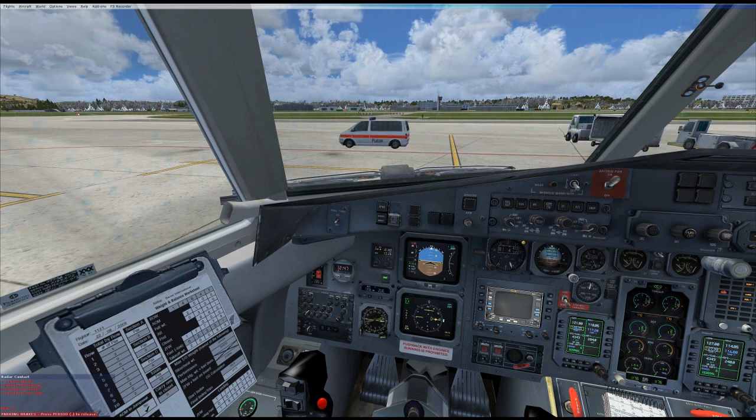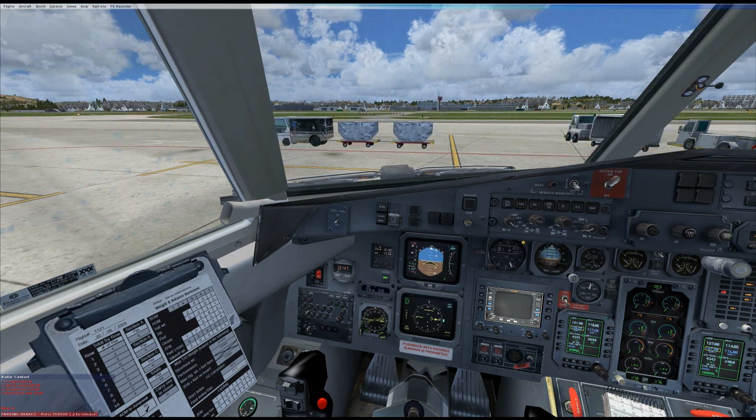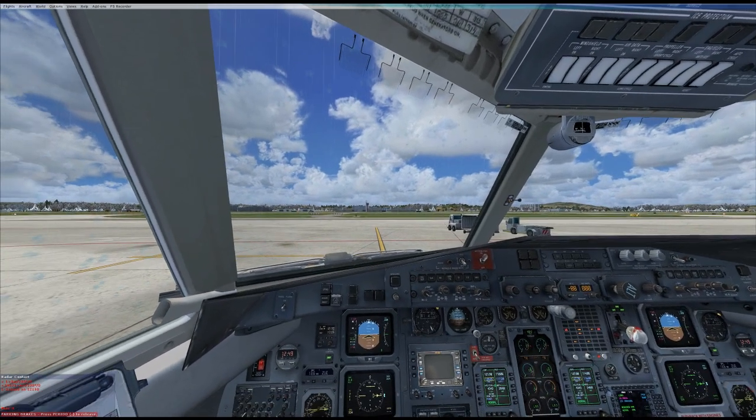Over to ground. COM 1, 121.9, VHF 1, tune to ground. Ground, Swiss Air 231, request push and start. Swiss Air 231, cleared to push. Start at your discretion. Contact ground when you're ready on 121.9. Roger, Swiss Air 231. Runway 28, QNH. Before start checklist.